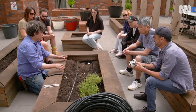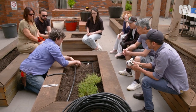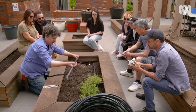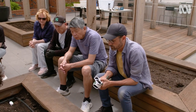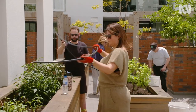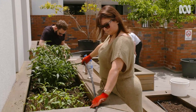So what we're going to do is basically put a new arrangement in place. And I've done a demonstration here. So there's the original riser, and we just put in T-pieces and elbows to have these two lateral lines and they run like that and then just get pinned in place so they're nice and firm. And these drip lines have drippers at every 20 centimetres, so they give really good uniform wetting.